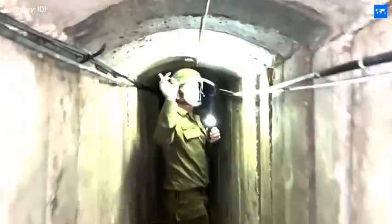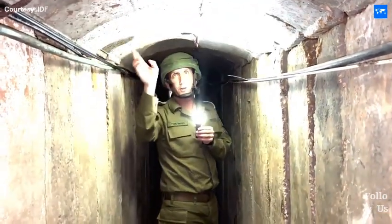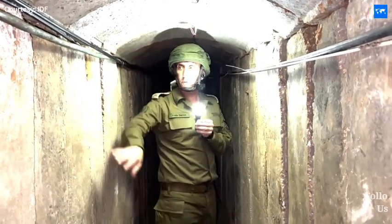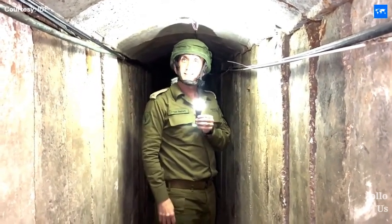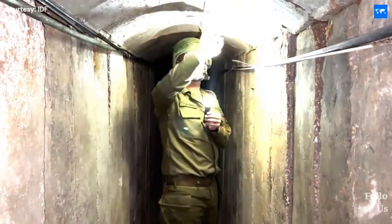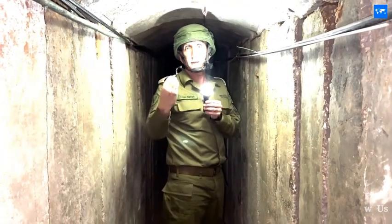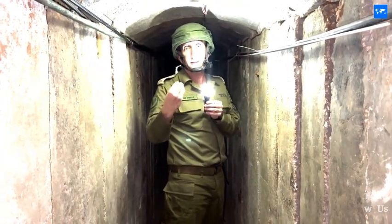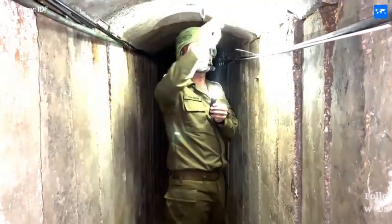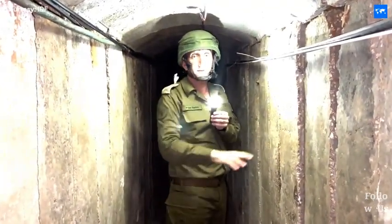This is a unique signature of the arches. The arches are a unique technique by Hamas, building the tunnels. It's something that was designed in the last 15 years. Every area where we see arches, we understand that it has a tunnel next to it. This is how we revealed some of the tunnels, so it's a unique structure of Hamas tunnels in the last 15 years.